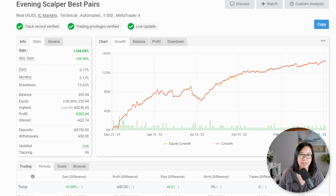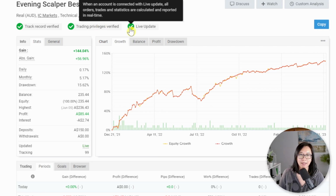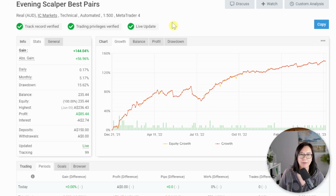This is the vendor's live My FX Book account. This one is triple ticked, so it's got double verified, and this one is linked to her live account showing her open trades right now. And she has been running this robot on this account for about 1.5 years now, and this one also started off at $150 and is up at $235 or 144%.